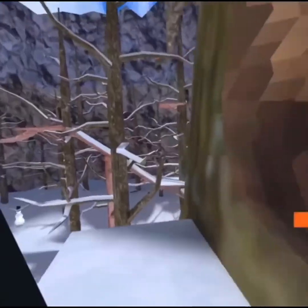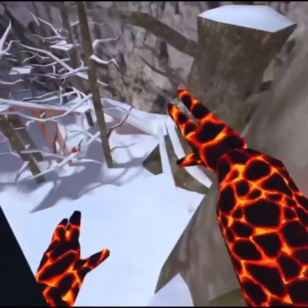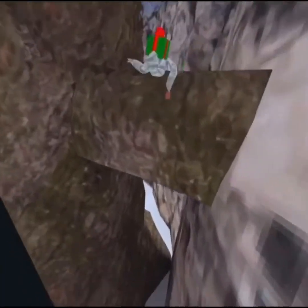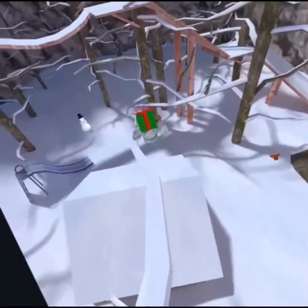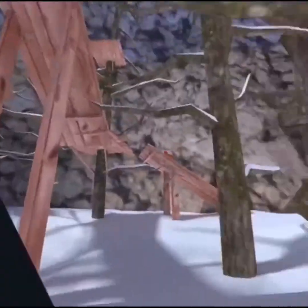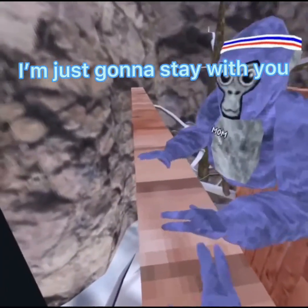There's somebody over here. Let's go get them. Oh, there he is. See, he's got the turkey leg. You want me to go get him for you, Mom? Got him. Yeah! Good job. Imagine being injured. Mom, where are you? Right here, bud. I'm going to follow you. Okay. Don't let anybody get me. I'm just going to stay with you, so if someone gets you, they get me too.